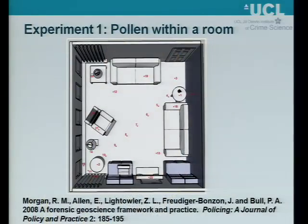So this first experiment, we were looking to establish whether there were any particular trends and patterns if you had cut flowers or pot plants within a normal dwelling room. And this was the very first experiment we ran, just a bit of a look-see. You can see there's the diagram of the room there, and that's another aspect of it. We had 23 different sampling points that covered a variety of different surfaces, from the materials on upholstery to carpeting to smooth, hard wooden surfaces.